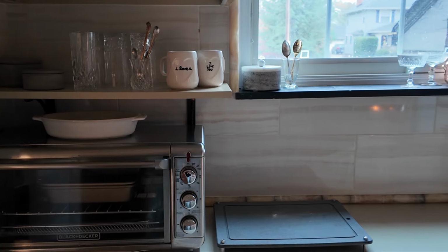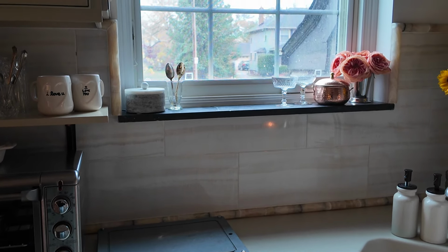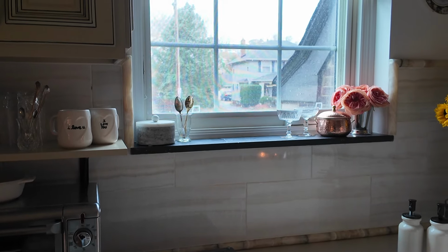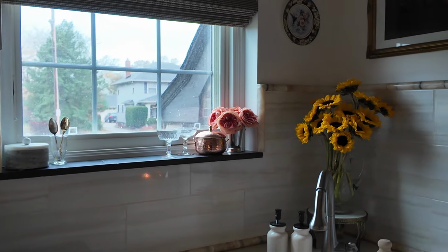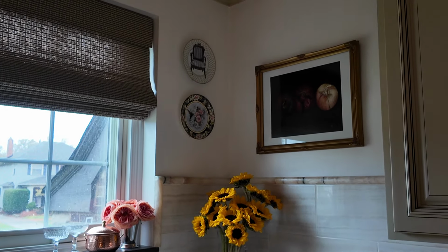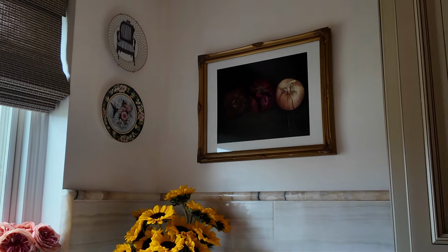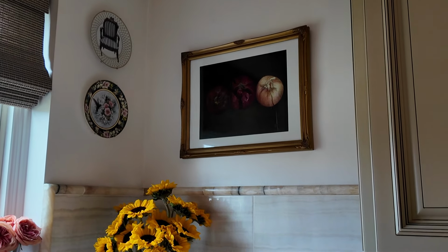Over here we have a windowsill with a little ledge, some champagne glasses that we just thrifted in Paris, always fresh flowers, a candle, little spoons for Charlotte and Felix, our kitten, more fresh flowers, some plates that I loved that I thrifted. I think they were $2 each. This painting that Matt's grandfather did, I love it. The colors, the onions, the texture, it's just so beautiful.